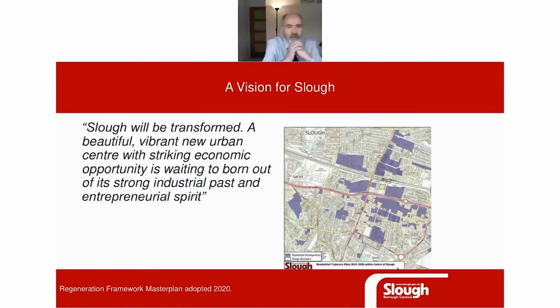Good morning, everyone, again. Slough Borough Council introduced what we've called a regeneration framework master plan in 2020. The quote on the left-hand side is taken from it. We're very ambitious, of course we are. Slough will be completely transformed. It will be new, it will be vibrant, it'll be a striking economic opportunity.